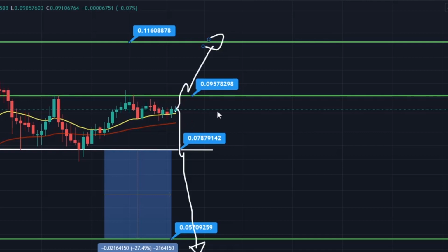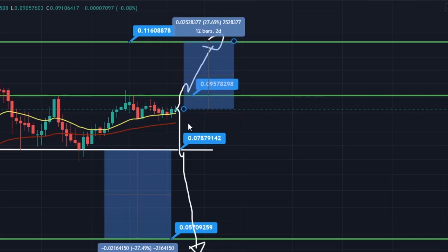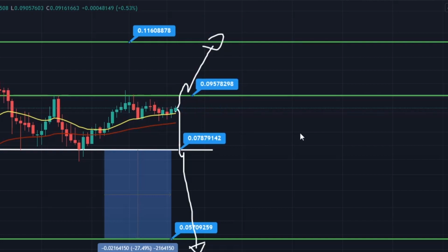That's what you do. Some people are wild, and they'll go in there, they think it's going to the moon, they'll just open a long here, and good luck to you. But it can go up there, okay. You're looking at a 27% trade, but it could equally break down, and you get liquidated, okay. So you always wait for those signals of confirmation that the trend is your friend. At the moment, on the grand scheme of things, the trend is our friend, and you could just basically hold and go to the beach, okay.